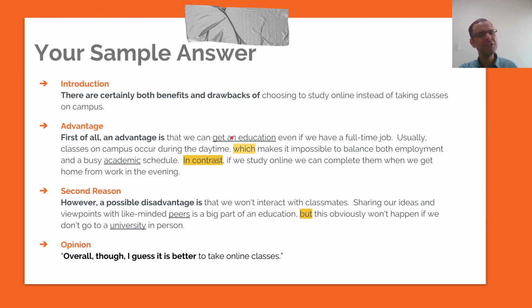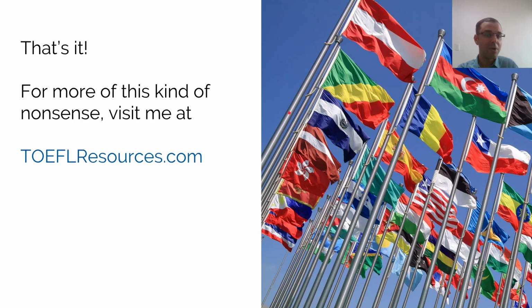So again, try to avoid repeating words if you can. I know it's difficult on the fly to replace words, but make that your main goal. Make that an ideal that you choose to pursue. Vary your vocabulary as much as possible. All right, so that is just about it.